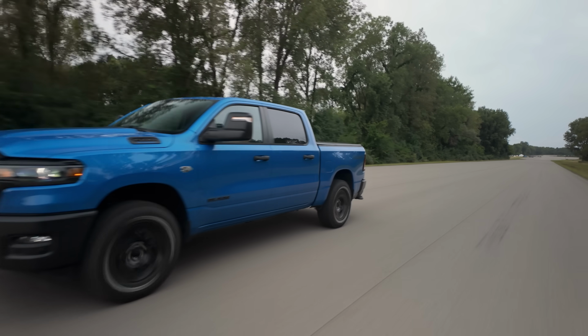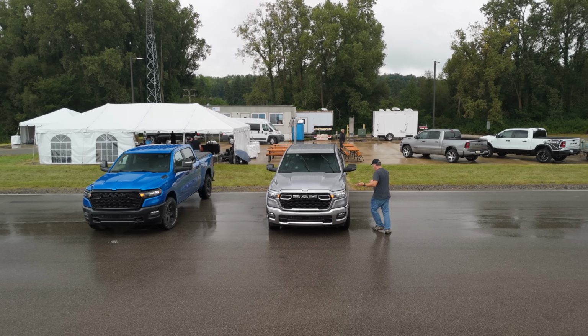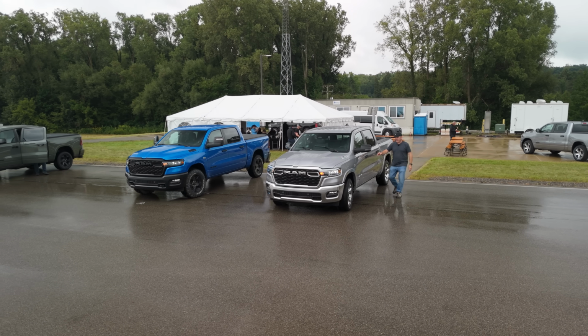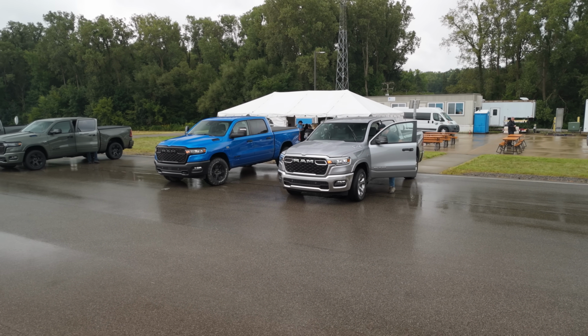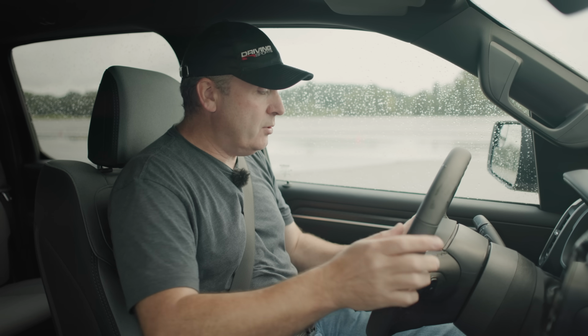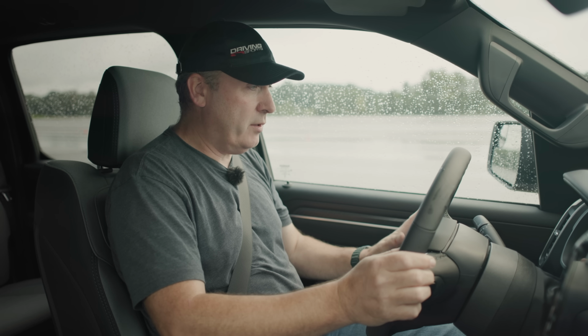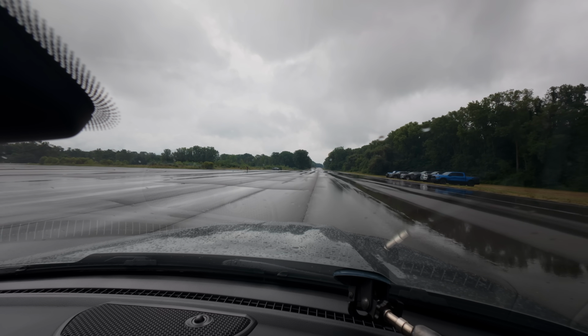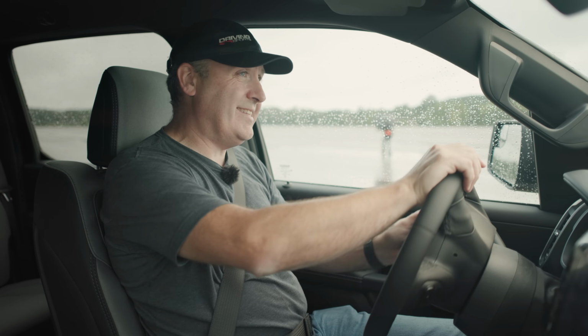Now we're gonna head over to the autocross course, jump into a different V8 powered truck, and see how this does at high speeds. What is this? This is a Ram Bighorn. It's a Bighorn. Traction's gonna be an issue, but I'm still gonna switch the drive mode into sport because it has that. Should give us the highest output, the most aggressive throttle. This one does have an auto 4-wheel drive, so I'm in that mode right now.